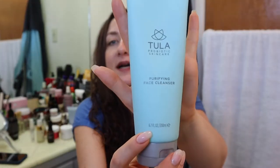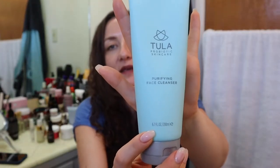I know also that you guys love the FabFitFun reviews, and it's about time that I did another one, so I wanted to go through what I used in that video and generally do a review on some nighttime skincare products from FabFitFun. I'm going to start with the Tula. This is the probiotic cleanser that came in the spring 2019 box. I believe this was a choice, so you could have chosen this one.